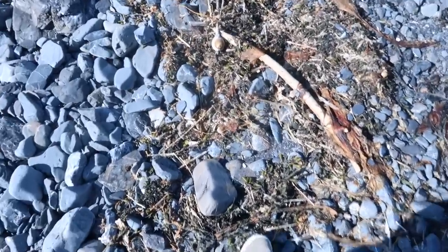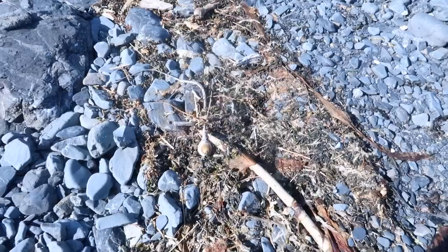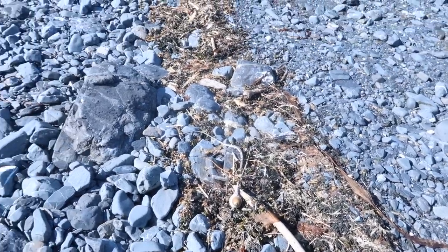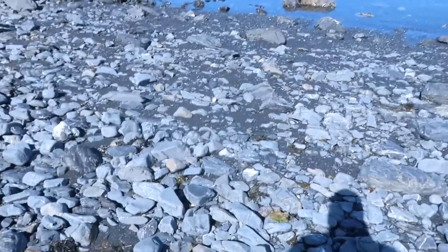This is crazy. You can see this actually right here is bull kelp. You can see the bulb on it right there. It's a type of kelp. Actually, there's a really good example of bull kelp right up there. I'm mostly curious about like shells. Like, can I find any shells down here?